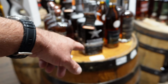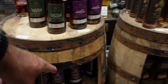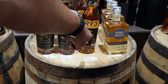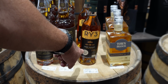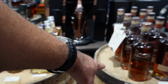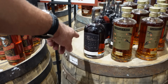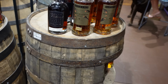So we've got Jefferson's, Garrison, Starlights, a bunch of different Starlights. Elijah Craig's leftover, Rye 3. I was on the pick for this one. This is the Rye 3. It's 16-year MGP, and Neal had us come on the pick with that. Redwood Empire, Oaks and Edens, Yellowstones, Ezra Brooks, Hulings Station. This is one I actually have at home. Picked this up last time I was here.